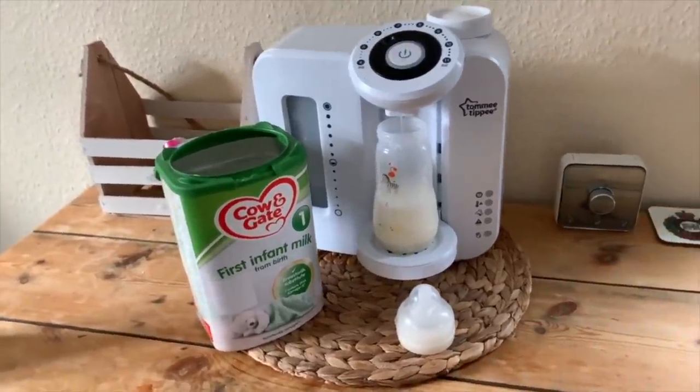It's a perfect temperature, a hot shot at the beginning and then cooler water afterwards. It is the perfect temperature for your baby. George loves it. Do you know what I mean? You literally cannot lose. Only thing I would say is George started off on 2 ounces per bottle and the Tommy Tippy Prep Machine starts at 4 ounces.